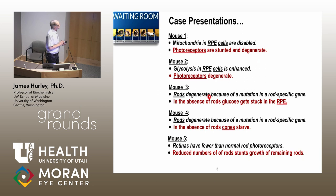And then in the third example I'm going to show you, the rods degenerated because there was a mutation in a rod-specific phototransduction gene that caused cyclic GMP to accumulate, which causes the cells to degenerate. But in that case, the glucose couldn't actually make it through the pigment epithelium. It got stuck in the pigment epithelium. And then in another model, the rods degenerated also because of a rod-specific gene. But in that case, even though the defect was in the rods, it's the cones that are actually suffering because the cones are starving. They're not getting nutrients.